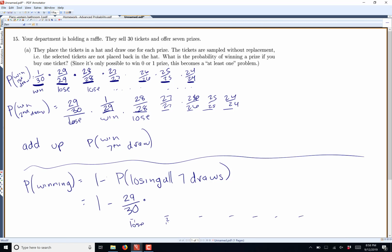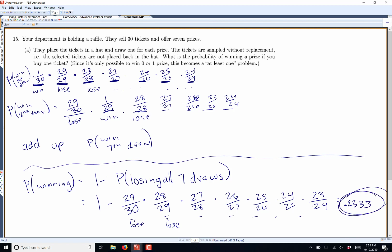So lose, lose, etc. The next one, there are 28 that are not yours out of 29. And then there are 27 out of 28. Then there are 26 out of 27. And then there are 25 out of 26. And 24 out of 25. And 23 out of 24. Is that a 1, 2, 3, 4, 5, 6, 7? So put all that into your calculator. And if I did it correctly before, it should be about 0.2333. So that's going to be the probability that you win one of the prizes.